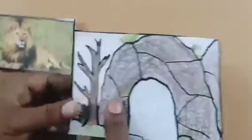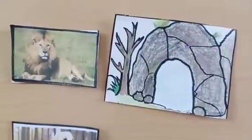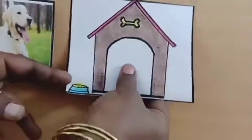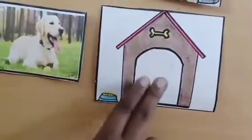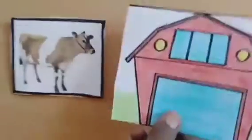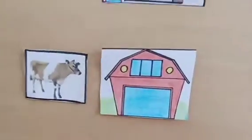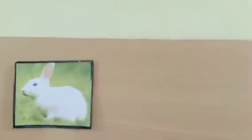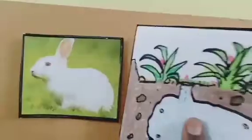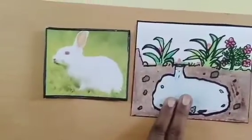Lion lives in a den. Dog lives in a kennel. Cow lives in a shed. Rabbit lives in a burrow.